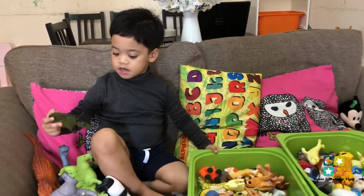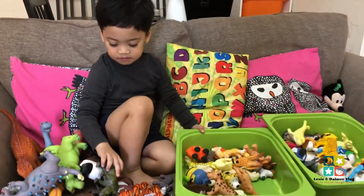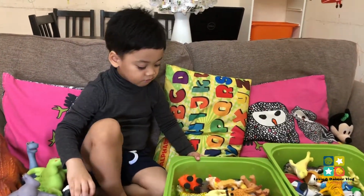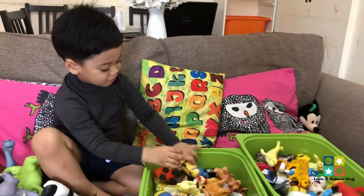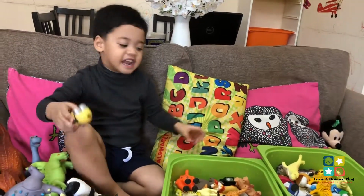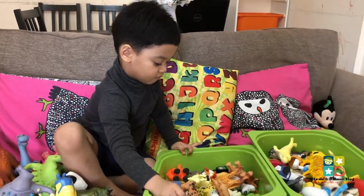Scary, right? No, it's not scary. Show it to them. Okay, get another animal, Ben Ben. Minion. Is Minion an animal? No, it's Minion. Look for the hippo. Hippopotamus.